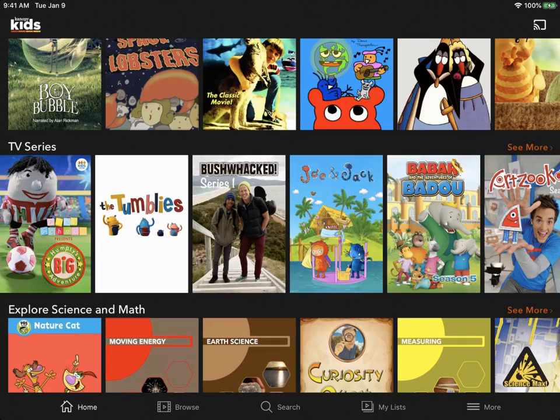And I think that that is where I'm going to leave off, since we have talked about the 3 services, Libby, Hoopla, and Canopy. With all these, like I said, they're free. You can get the apps in the App Store on your device.